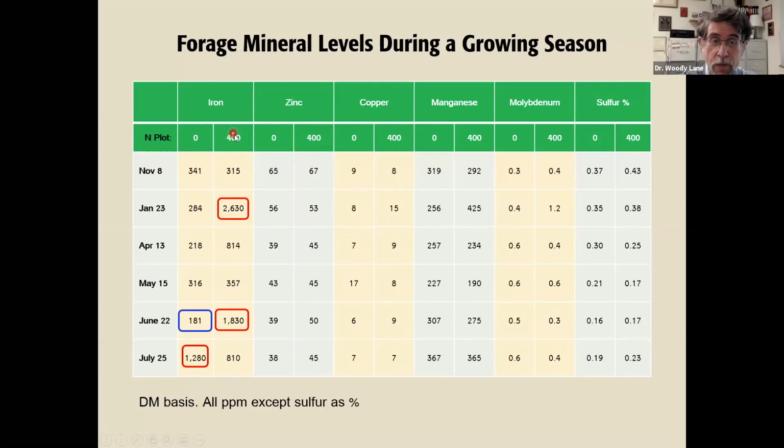let's say take this 400 one here: 315, 2,600, 814, 357, 1,800, and 30, and 810, in the same small area over time. What does that say? And in this case here, just a few yards apart, there's basically 10 times difference between the amount of iron. Now in iron, you can pick up a little bit of soil, and yeah, that would explain that. But that type of variation or variability was common in most of the minerals that we were testing.